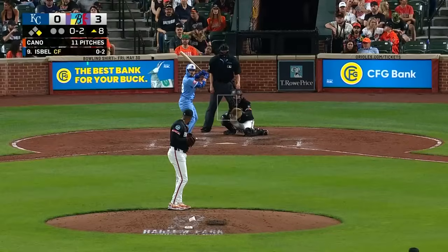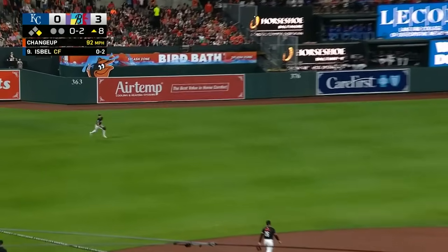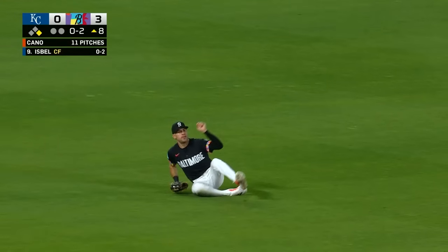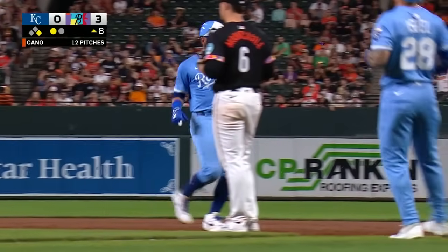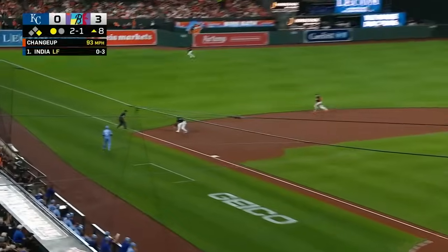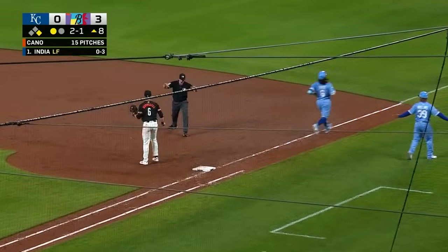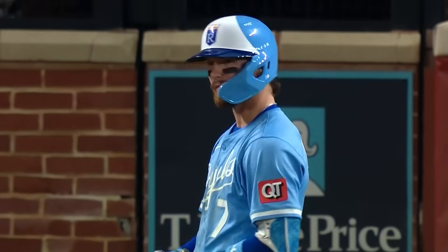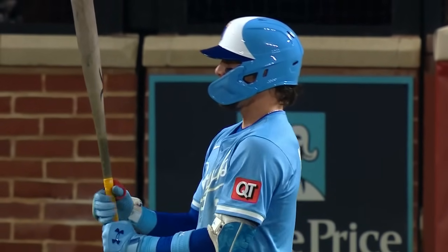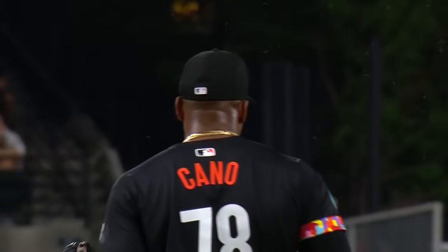That brings up Kyle Isbell, who's 0 for 2 with a couple of pop-outs. And a little looper to left field. Carlson makes a sliding catch. The defensive replacement comes up big. Back to the top of the lineup in Jonathan India. There's a ground ball to third. Rivera picks it. And too tough to turn against India. And now Cano against Witt. Bobby Witt Jr., the longest active hit streak in baseball at 22. He's 0 for 3 tonight.